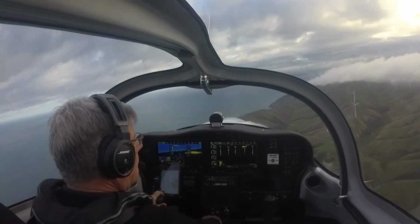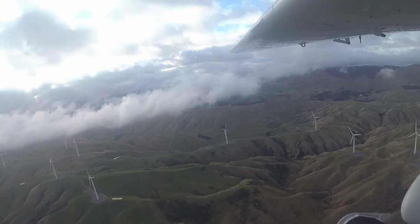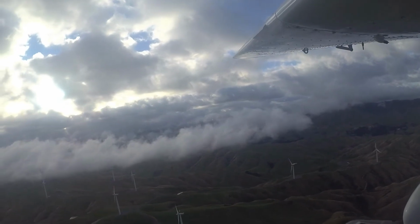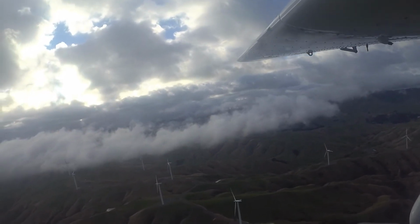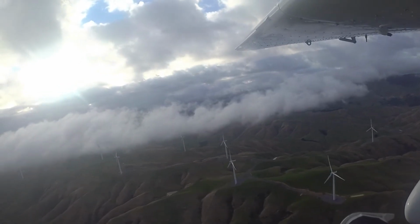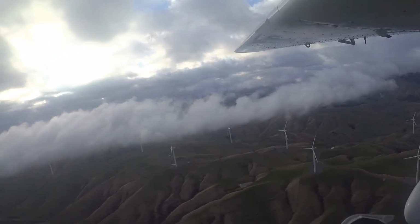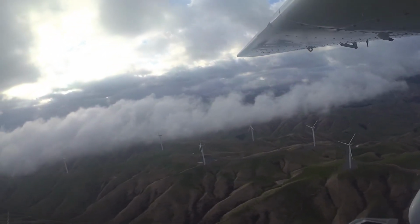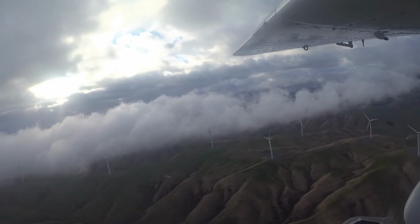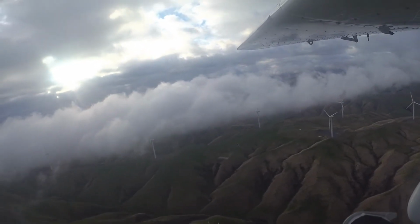I'll bank over to the right now so we can get a close-up view of some of those wind turbines off the starboard side camera. I wouldn't be able to venture up over there. The cloud base is too low and I wouldn't be able to fly in visual flight rule conditions. Thankfully, along the coast, the air is clear, and I can head up to Wanganui.